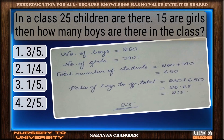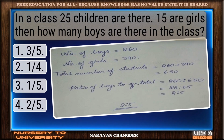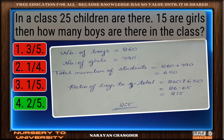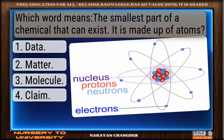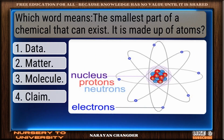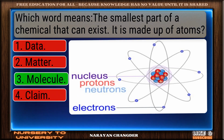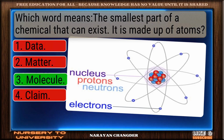In a class, 25 children are there. 15 are girls, then how many boys are there in the class? Excellent. 2/5 is a brilliant choice. Which word means the smallest part of a chemical that can exist? It is made up of atoms. Well done. Molecule is the right choice.